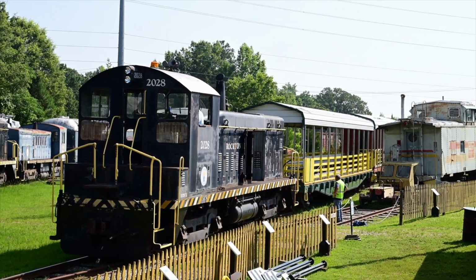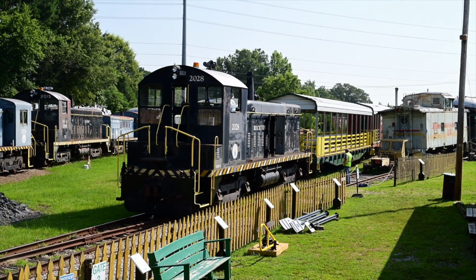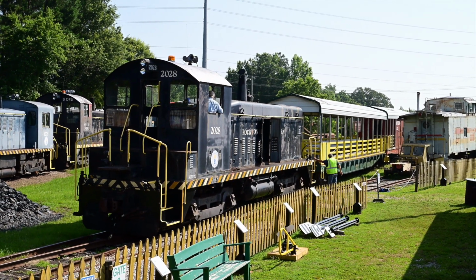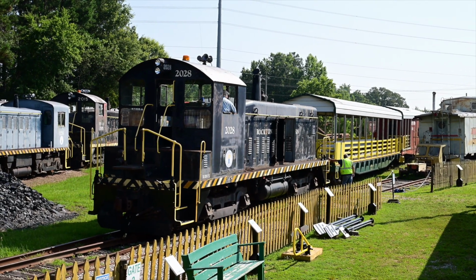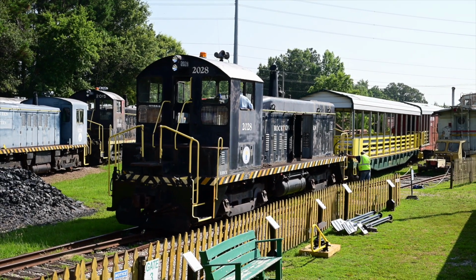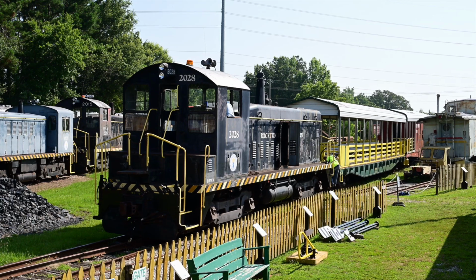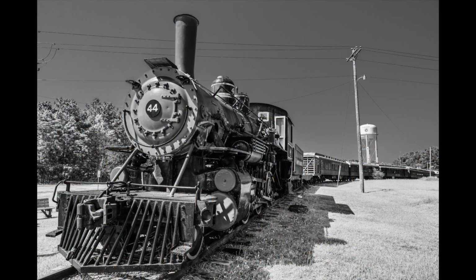Here's a quick video just to show you that they do have trains that move, at least a little bit. They have a 10-mile track that you actually go on, and I think it's roughly an hour. So it's definitely not going very fast if it does 10 miles in an hour, but it's a nice leisurely ride. And I know I talked to some of the kids when they got off of it, and they had a great time.